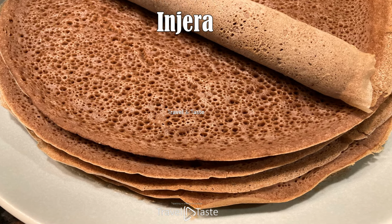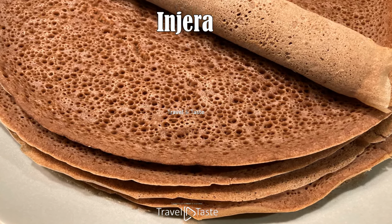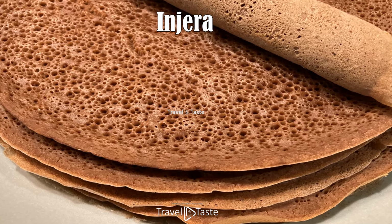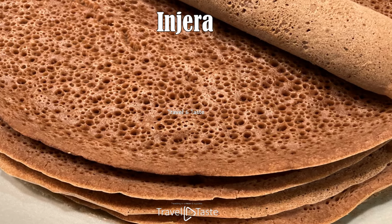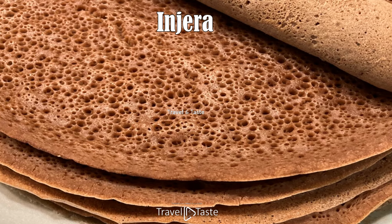Injera. Injera is a staple dish in Eritrean cuisine, akin to sourdough risen flatbread, characterized by its unique, slightly spongy texture. This national dish is not just a type of food but an eating utensil in its own right, serving as the base for various stews, meats, and vegetables.